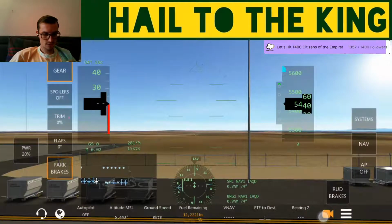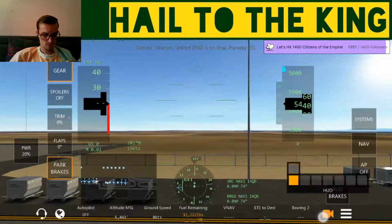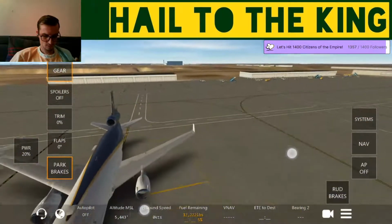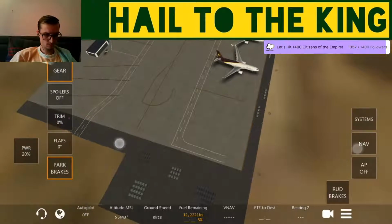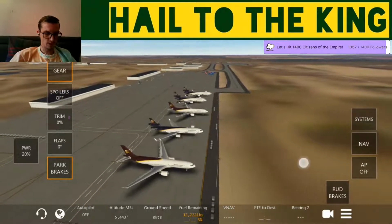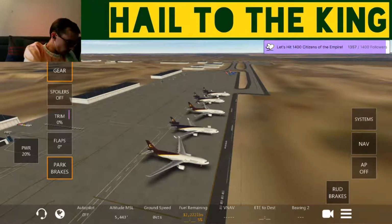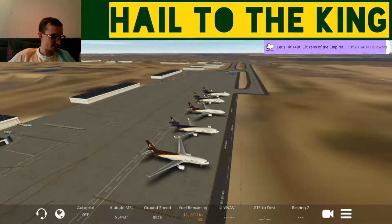Dang it. Didn't get all the Denver photos I wanted. United 2662 is on final, runway 35 left. Nah, no worries. I'll get him in the replay. That was awesome. I can't wait to watch all the landings on the replay.